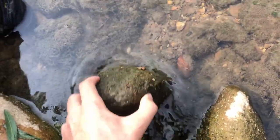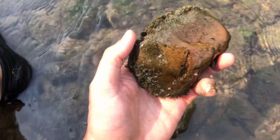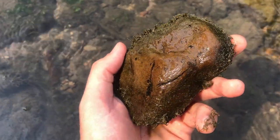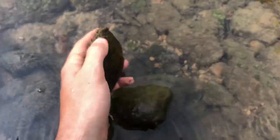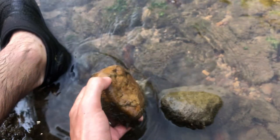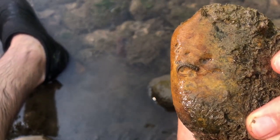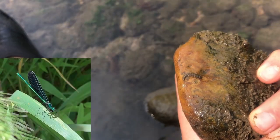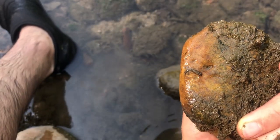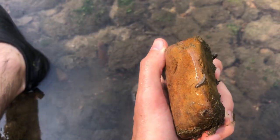So pretty cool diversity of invertebrates. Some more mayfly larva right there. So plenty of food to support a pretty cool little ecosystem here. This is a damselfly larva right there, a little bit bigger. Pretty cool stuff.